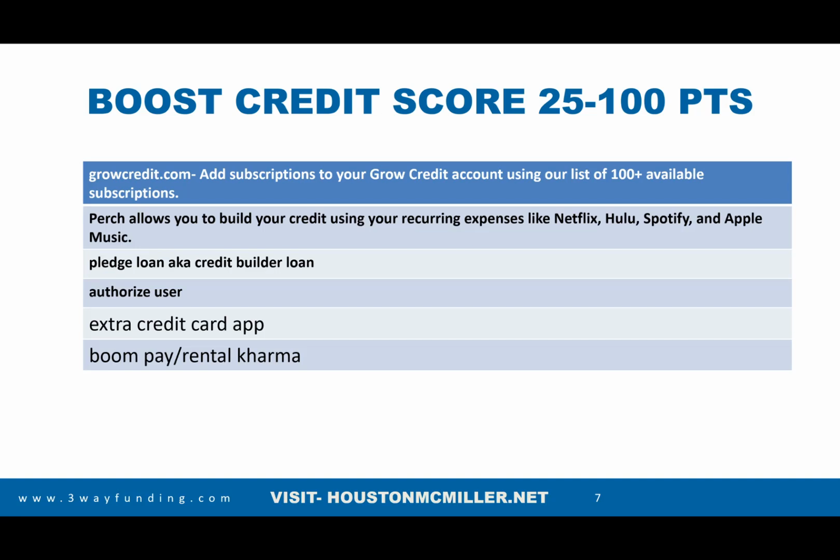Now, there are actually two companies with this extra credit debit app. There's the Extra debit card app, and then there's One Financial. Both of them take your banking information and all your debit card transactions at the end of the month, and they will report that to the credit bureaus. So now you're starting to get all these positive trade lines.